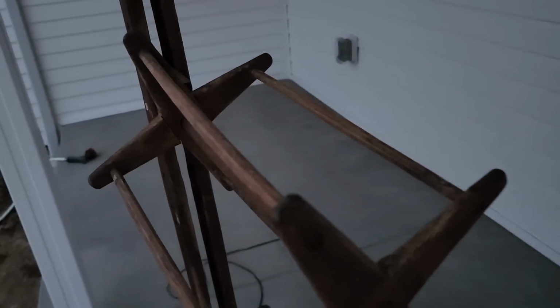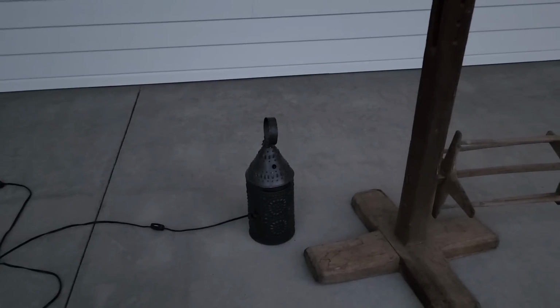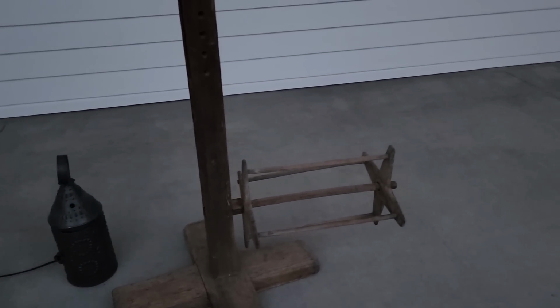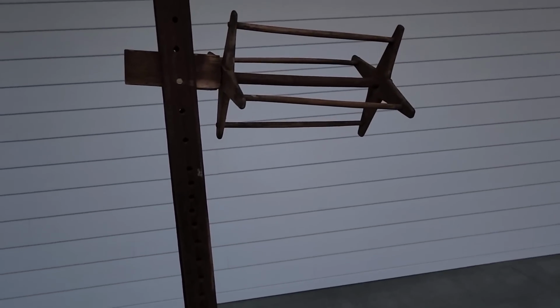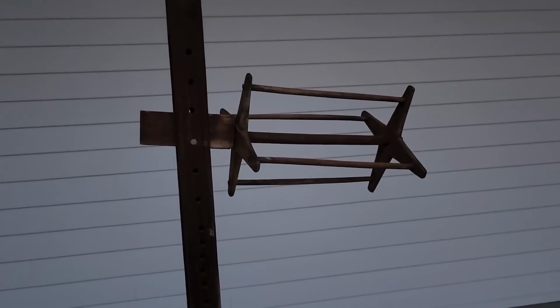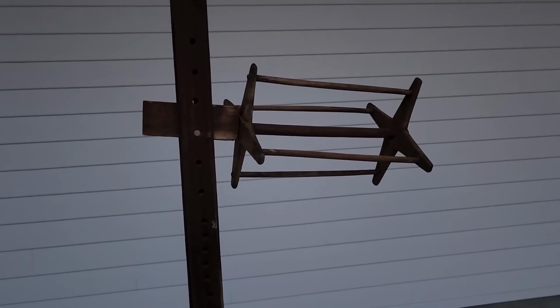So the other piece that I did get was this sweet little punch tin lantern, not particularly old, maybe vintage. But anyway, both of these pieces will also be available at the sidewalk sale on June 23rd. The sale is going on the 23rd and the 24th. And any of the items that I do not sell will be going inside my booth.